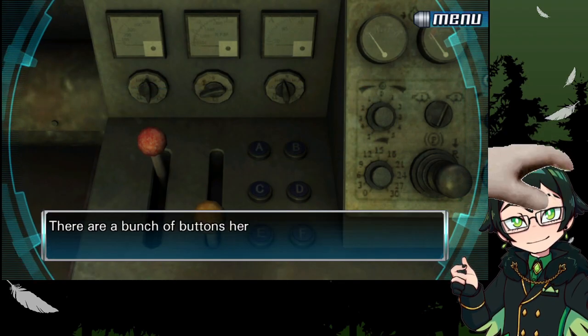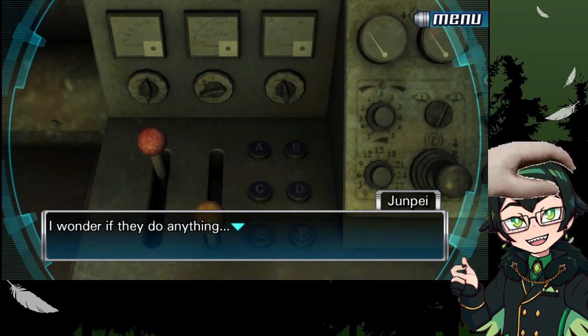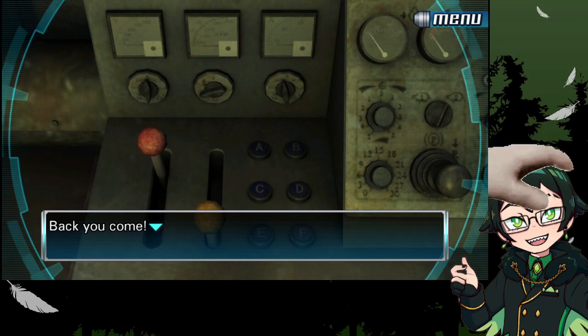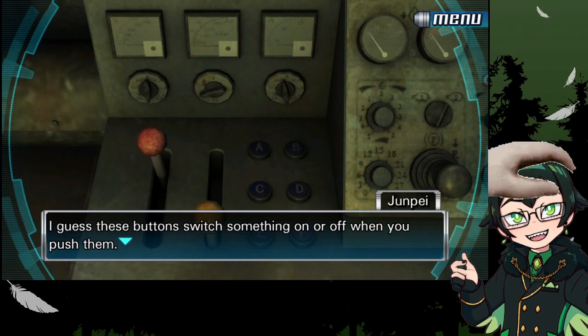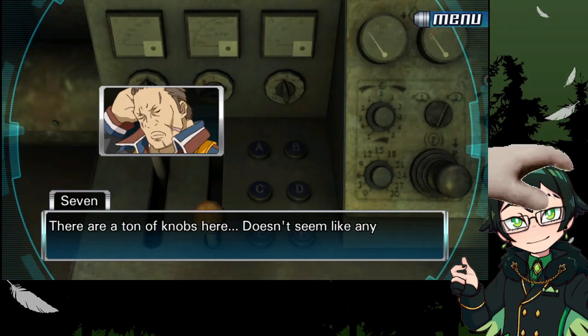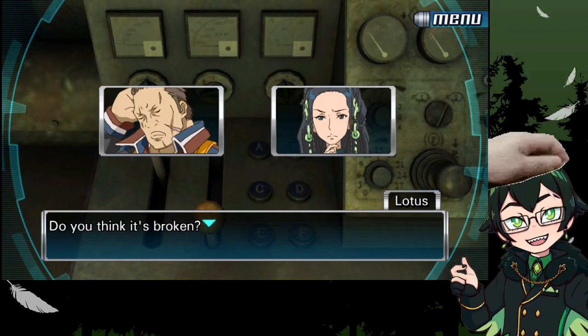What about these buttons? There are a bunch of buttons here with the letters A through F. I wonder if they do anything. Down you go. So if I press it again, back you come. I guess these buttons switch something on or off when you push them. Okay, we'll probably have to figure that out. There are a ton of knobs here. Doesn't seem like any of them do anything, though. Do you think it's broken?